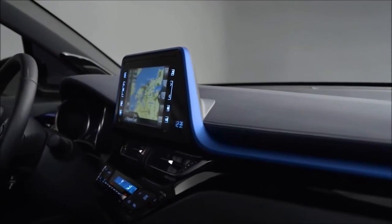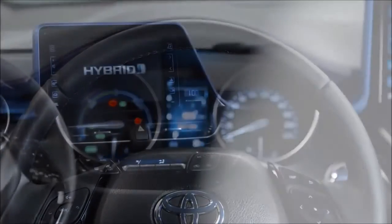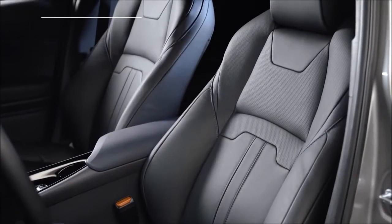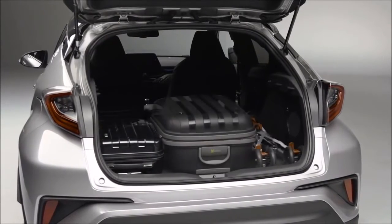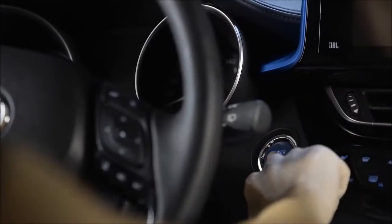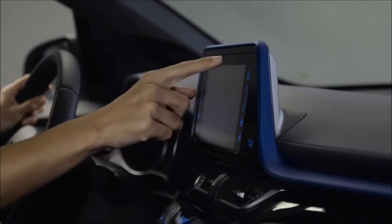From the leather-trimmed dashboard to the tactile driver-orientated controls, it has an enveloping design that puts you at the heart of the driving experience, yet still offers enough space and practicality to be the perfect addition to the family. The CHR leads the way with technology too. Toyota's latest Touch 2 multimedia system takes center stage with an 8-inch touchscreen interface.